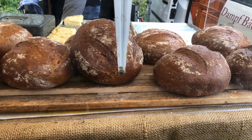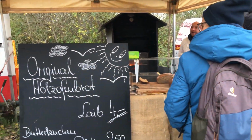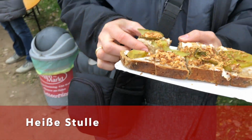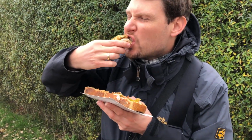Afterwards, we saw a vendor who was selling fresh bread that was baked in a wood fire oven, and he served it with lard, fried onions and pickles. I need to say that it was definitely a highlight on our trip to Rügen-Markt.